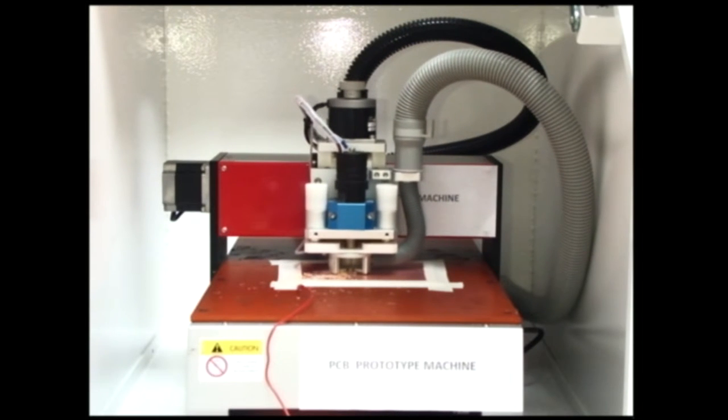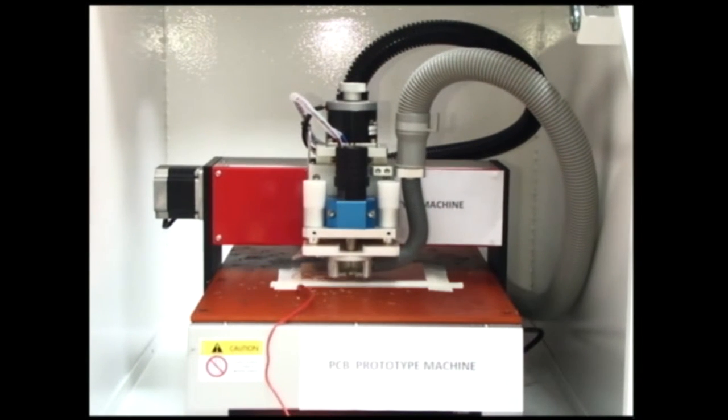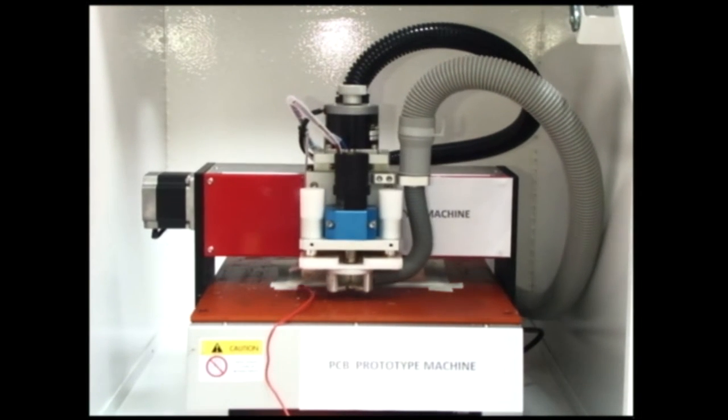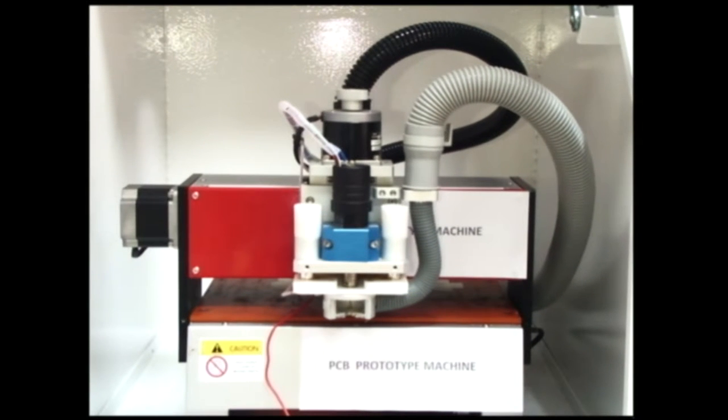After going through this course, the possible opportunities for job employment are available in PCB design, PCB manufacturing, technical institutions, and as an entrepreneur.